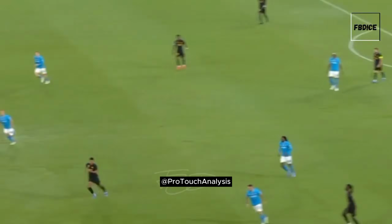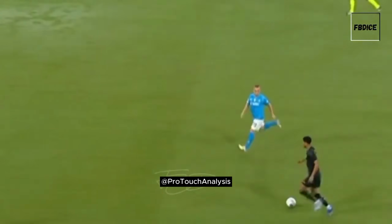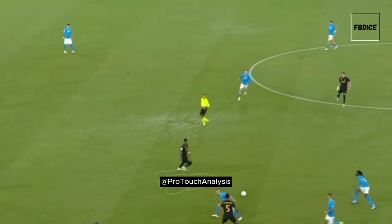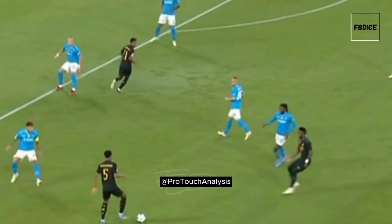You can see here in his first touch, he has space ahead of him, so Bellingham is going to drive into that space. Now as he cuts the ball back, you can see the amount of space here. So as this teammate makes a run into that space, Bellingham is going to play the ball into him in that space.